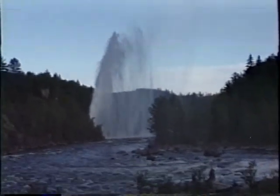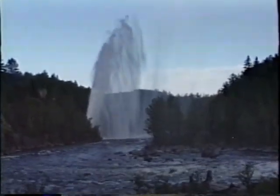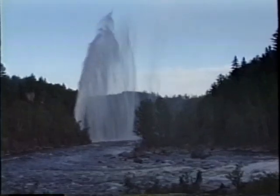This is going roughly 200 feet in the air. The water's being blown off by 122 pounds of air pressure.